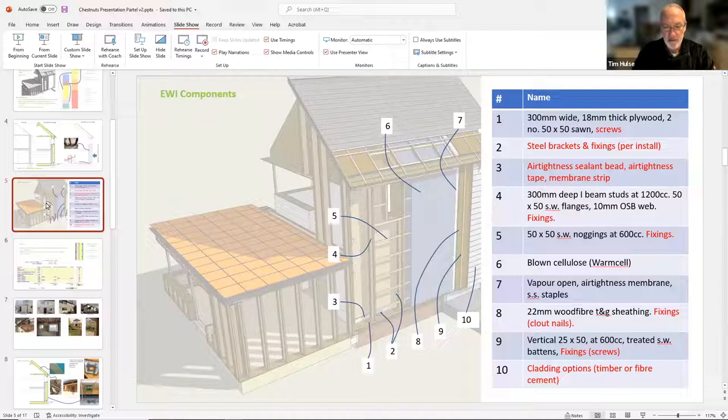The complicated bits really were things like getting window boxes right, thinking about the airtightness details ahead, as we mentioned earlier, so that you don't back yourself into a corner where it's harder to address once you've already done something else. But no, generally, I didn't find it difficult.